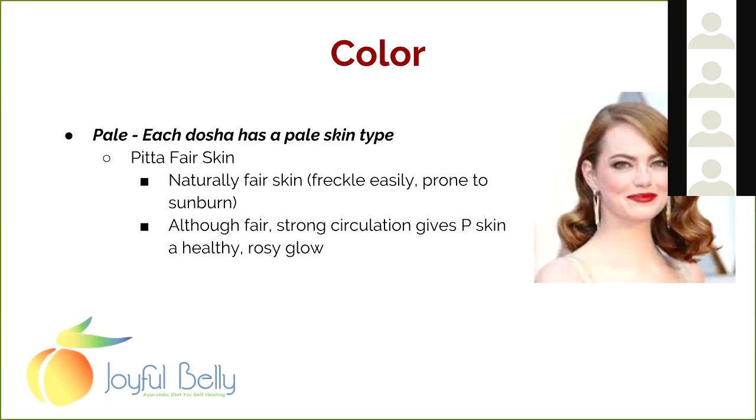Here's an example on the right of a pitta person. How do I know this person's pitta? Even by just the sharpness of the eyes, the direct gaze, the stance. Look at how confident and, you know, there's a kind of bold, sharp focus here. And I see a little bit of ruby redness on the cheeks. It could be makeup. She's obviously wearing lipstick. So she could have a little blush on the cheeks too. Hard to tell. But this is a fair-skinned pitta individual.